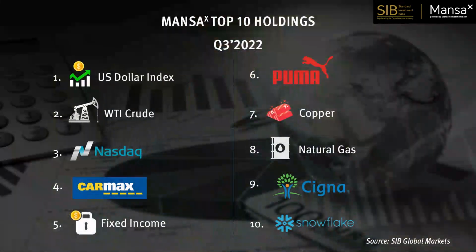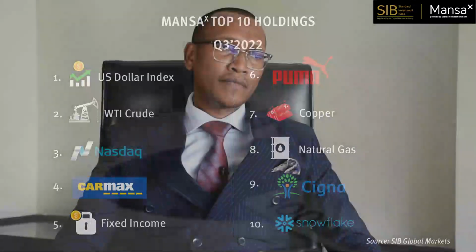Moving into commodities, let's talk about metals. Copper, for example, we were short copper for one main reason. Based on the performance of the global economy in the first 2 quarters, we felt that this poor performance in the global economy will continue, and copper is a very good thermometer for global economic performance. For this reason, we were short copper, and we actually saw copper lose 8% in Q3.